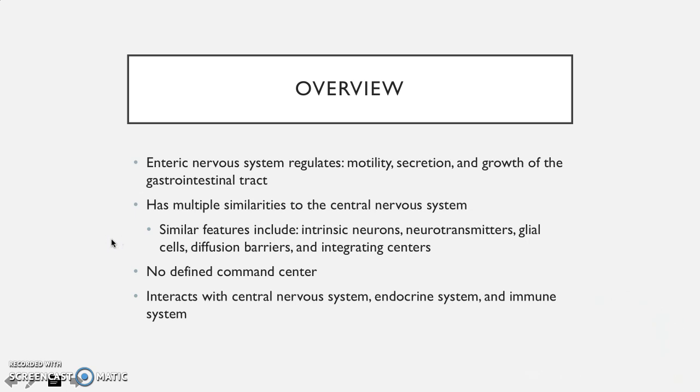Alright, so first we're going to go over an overview of what we'll be discussing today in this lecture. The enteric nervous system regulates the motility, secretion, and growth of the gastrointestinal tract. It has multiple similarities to the central nervous system. Some of these similarities include intrinsic neurons, which are contained completely in the gut, much like neurons that are intrinsic to the central nervous system and contained only in the brain, for example. There are also many neurotransmitters and neuromodulators in the enteric nervous system, over 30, and many of them are identical to those that you could find in the brain.